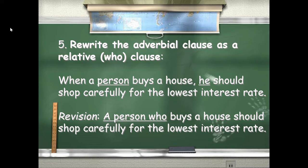You can also rewrite it into an adverb clause or maybe even a who clause. Who clauses are great because whos don't have genders. So I could say when a person buys a house, he should shop carefully for the lowest interest rate.